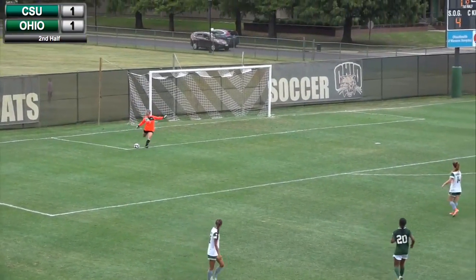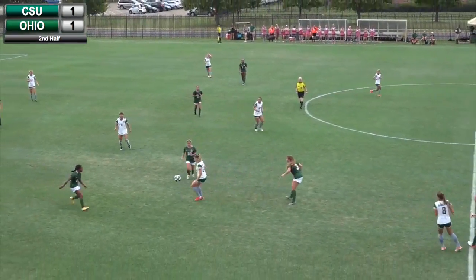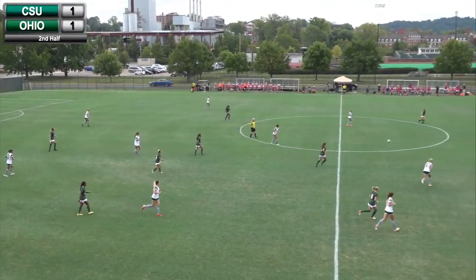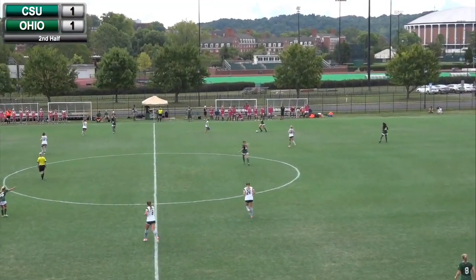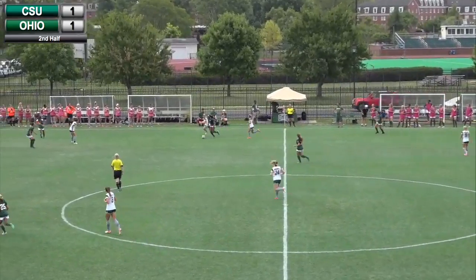Good opportunity there for Cleveland State. Ohio a little bit unorganized in defense, but they were able to do enough to deal with the threat and keep this game tied. 4 minutes now remaining, still 1-1. Here's Essence Kennedy.